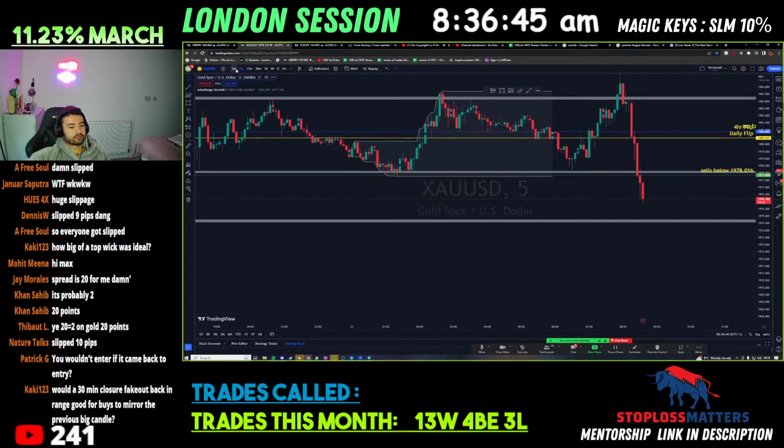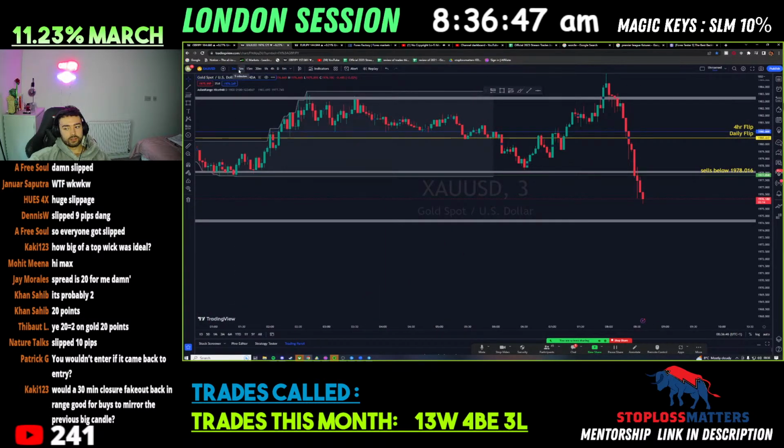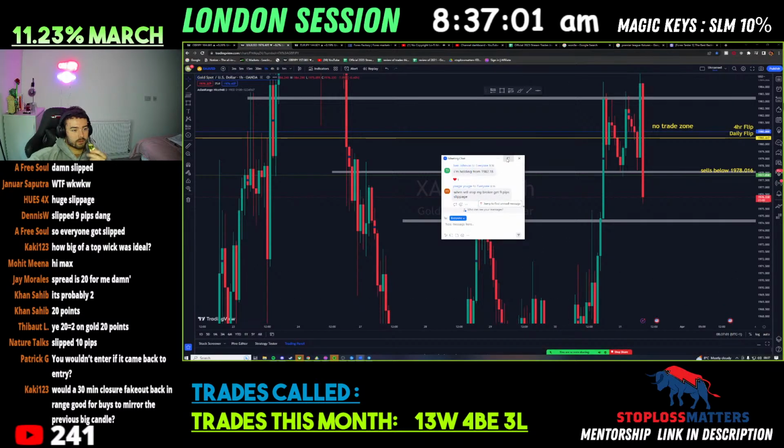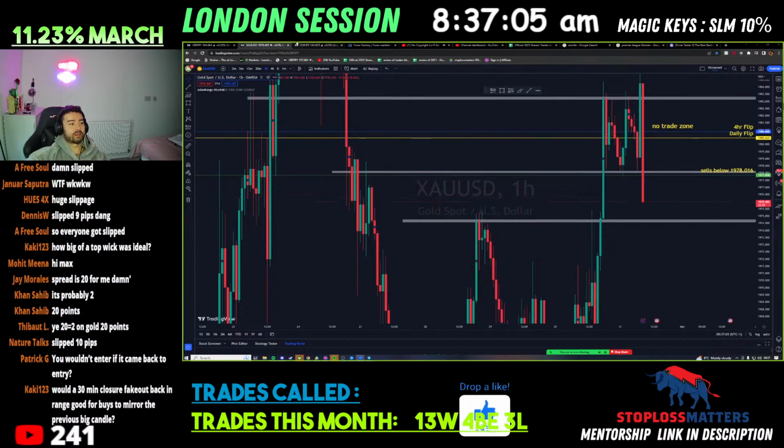And 3 pips up now. Yeah, I mean, just needs that little extra drive. Nine pips slippage. Oh my god, people got slipped hella. Looks good to go to 74.5.